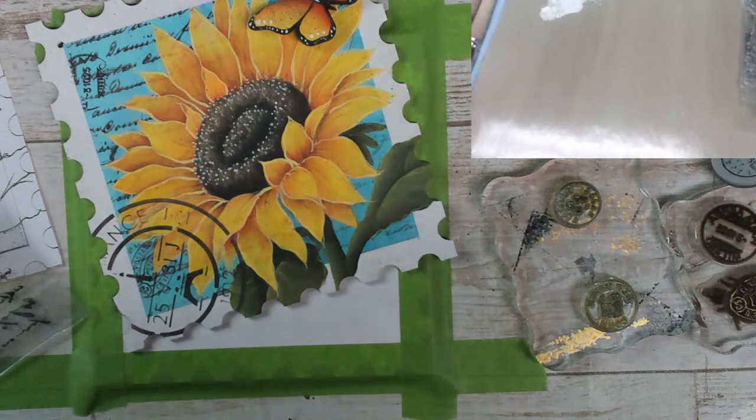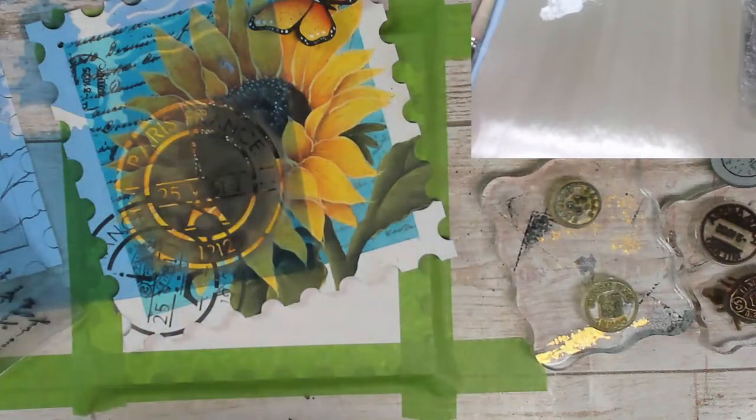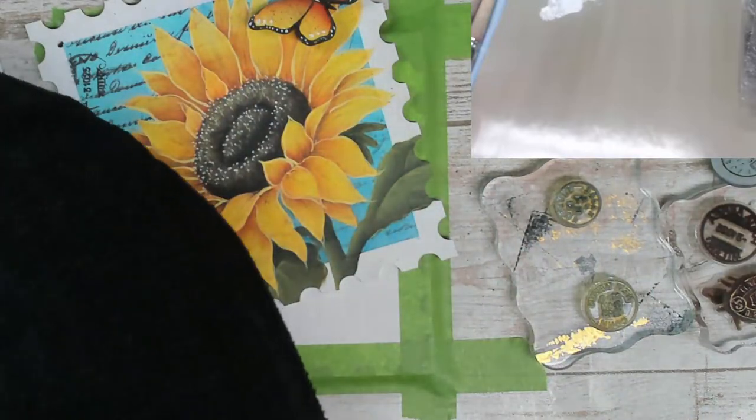And then the stencil we're going to use is a postage stencil. If you're looking for it, it's M229. It's probably one of my favorite stencils. I use it a lot. I just have to find it now. There it is. M229. It's one of my favorite stencils. I love this cancellation stamp. Who knew?